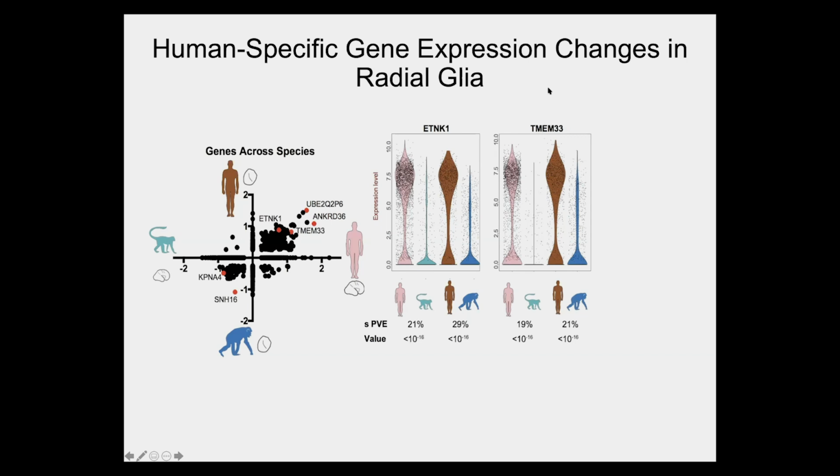For example, if we're looking at cell type specific differences between radial glia across species, that's shown here with several genes. ETNK1 and TMEM33, shown here in these violin plots, were highly expressed in radial glial cells from primary human tissue in pink and from human organoids, shown here in brown. But as you can see, they were not expressed essentially in macaque fetal tissue or in chimpanzee organoids. So these are two genes that you could say are human-specific. They're not found in either the chimpanzee or the macaque outgroup, but they're present in human radial glial cells.